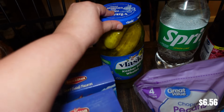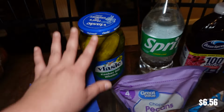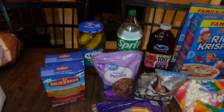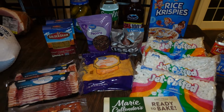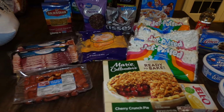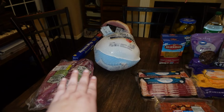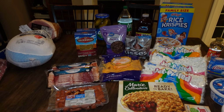And the last thing I have from Walmart is a huge thing of pickles. I know we're not going to use all of that for Thanksgiving, but my kids absolutely love pickles in tuna or chicken salad, so I know that won't go to waste either. But that is everything that I picked up from Safeway and from Walmart. So now let's take a look at what I picked up from Sprouts.